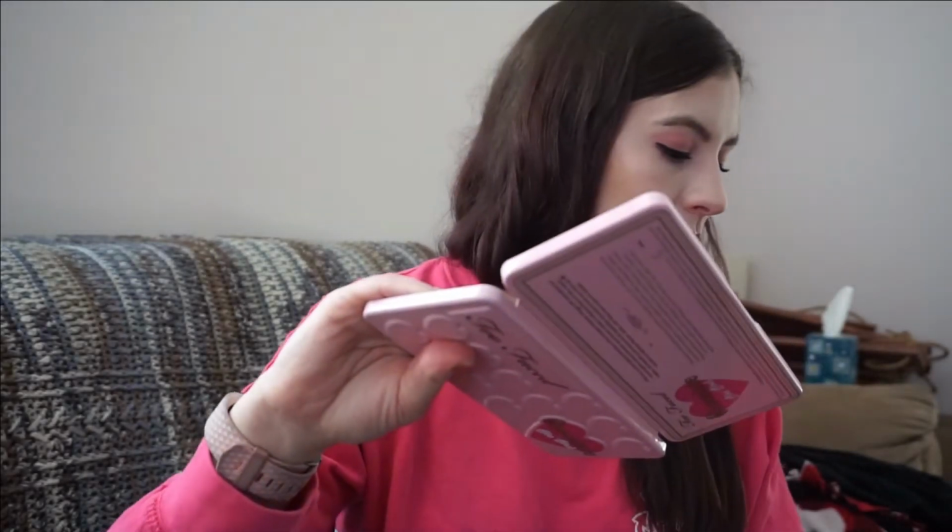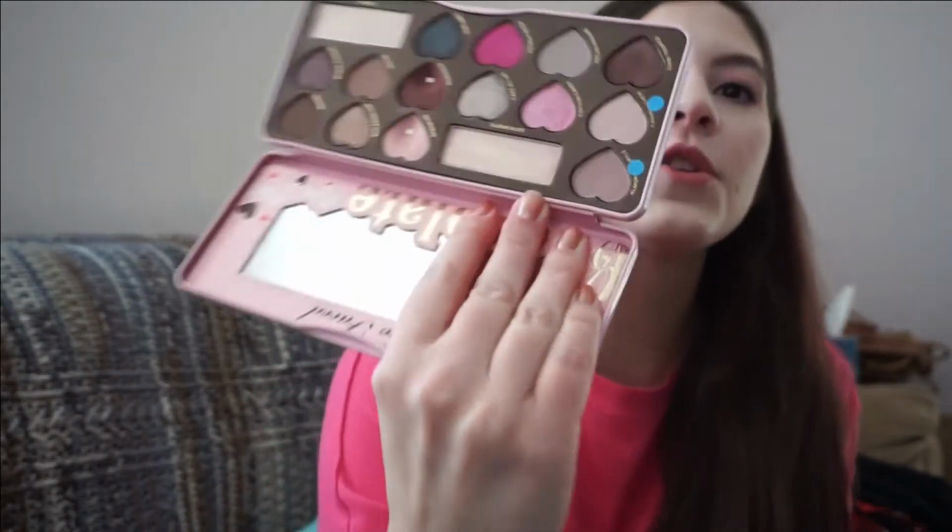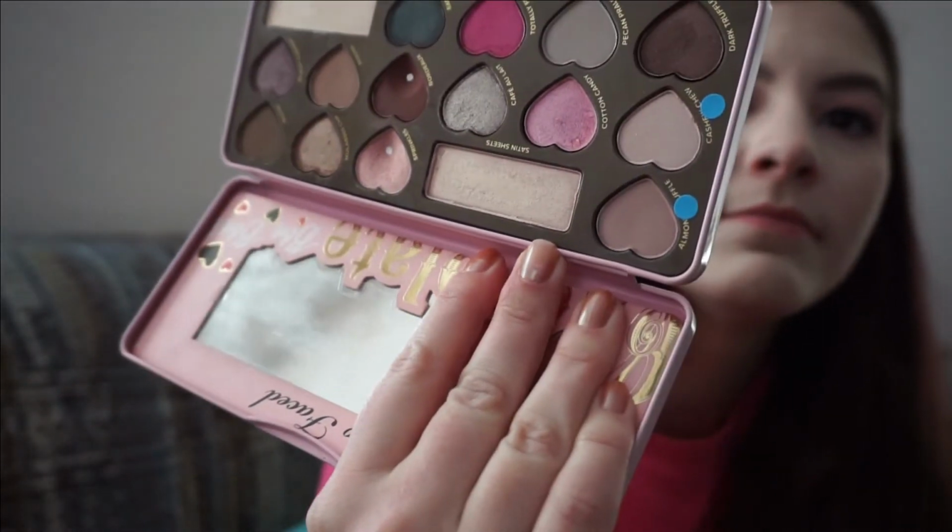For Cashew Chew and Almond Truffle, these are both still haven't been used at all. I don't even think I've swatched these. So these are also pretty much getting rolled out. And I know they are in my A to Z project pan, so they're not really getting rolled out, but they're getting rolled out of this project because it's not gonna happen for them in this project, my friend. It's just not.